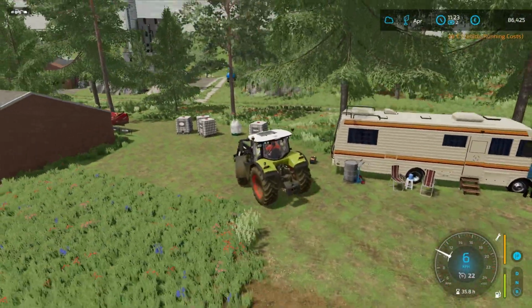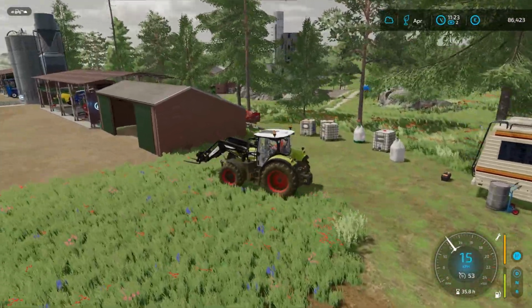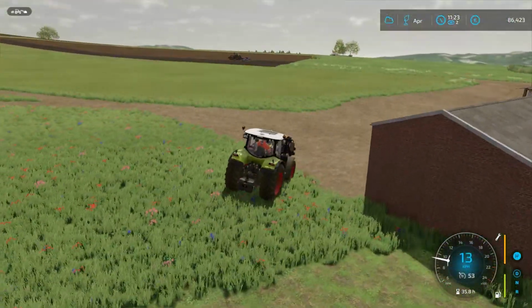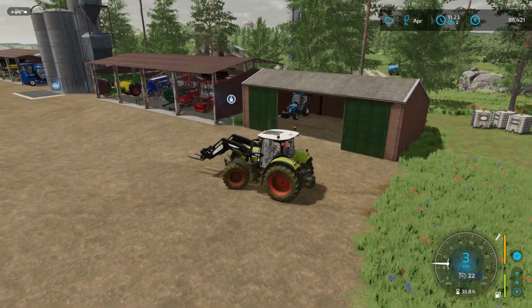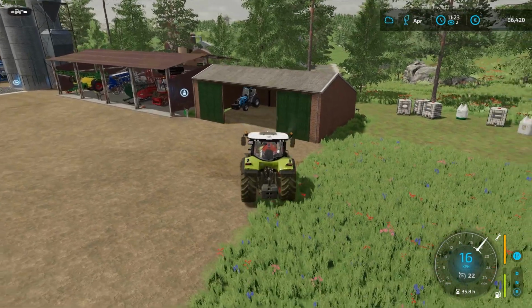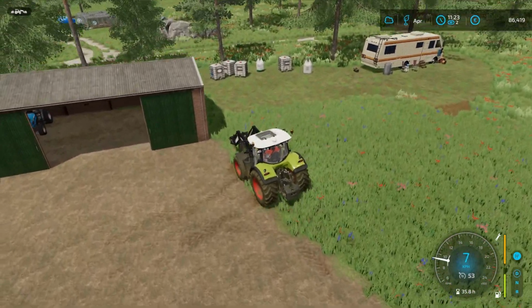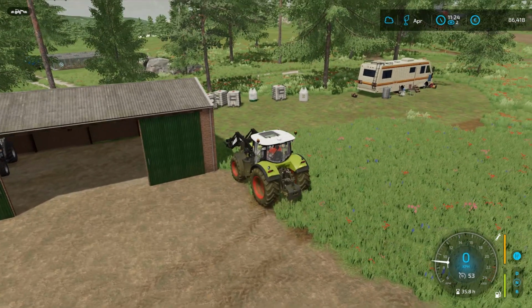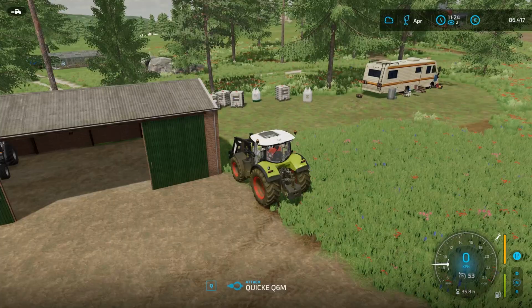So that is actually pretty good. Now the Claas tractor is as powerful as it can be. 205 horsepower. I think that's pretty good. It was in need of that upgrade too, by the way, because sometimes it was a little bit slow or struggling with the machinery we have. Alright, there we go.